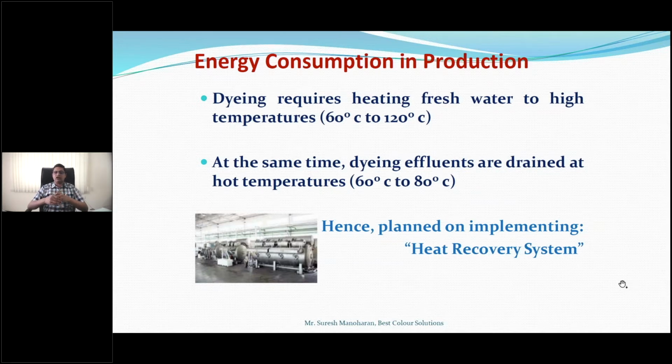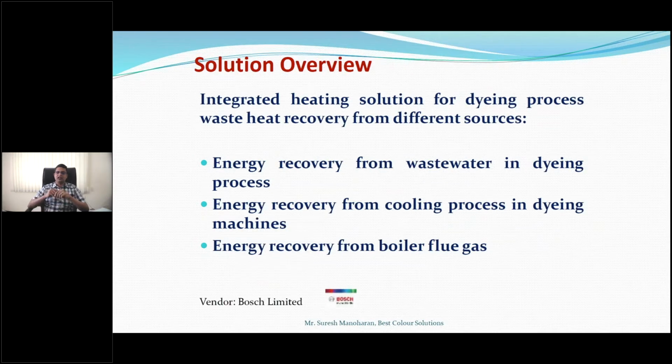So we planned on implementing a heat recovery system, which will help in both these aspects. What we have done is we like to recover the waste heat from 3 different sources. As I said, the wastewater or textile effluent which is drained from the machine is let out anywhere between 60 to 80°, so we like to recover the heat from there. Also, I showed you that we heat all the way up to 120°, but we don't drain like that because that will affect the fabric. So we always cool from, say, 120° to 80°, and then we drain it.